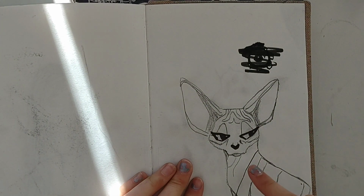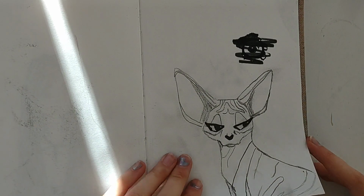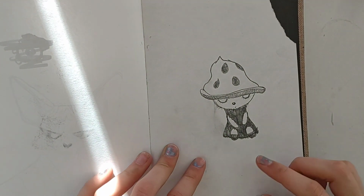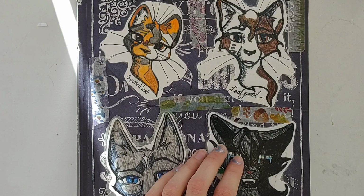And then I got a little bit better right here, and that was a Sphinx cat drawing that I found online, and I really liked it. And then I found these cute little mushroom drawings. It didn't work out, but that was what I did. And that is the end of this book. Oh, thank goodness, so that one's out of the way.